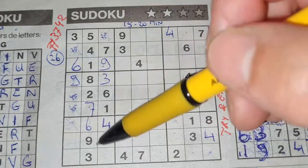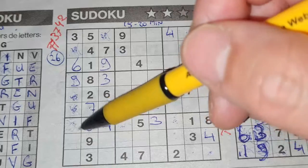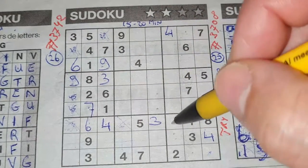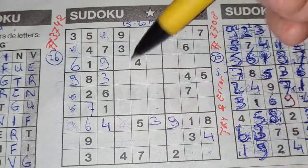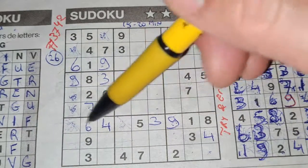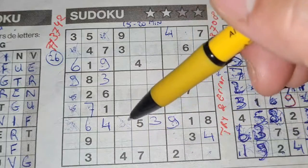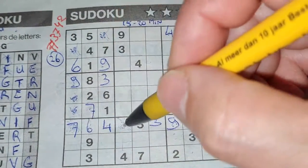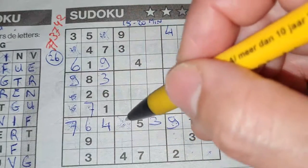279. Well, we have a 9 here in this big square, so no 9 in this box. Here, 9 in this column, so no 9 in that box. So 1 box left for the 9. Should be there. 2 numbers left, the 2 and the 7. We have a 7 in this big square, so no 7 in that box. So 1 box left for the 7. Should be there. 1 box left in this row for the number 2.